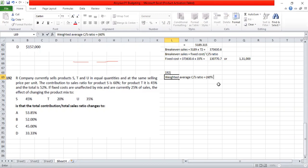C by S ratio of 60% and weight is 1 by 3 because equal quantities, isn't it? Then plus for the second one we have 45% into 1 by 3, plus we do not know the ratio for U, so let's put it as U into 1 by 3, divided by the entire thing, which is the weights added, 1 by 3 plus 1 by 3 plus 1 by 3. That's the proportion, so equally it will be 1. This is equal to 52%.